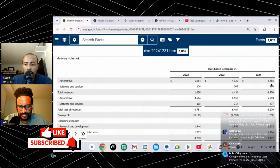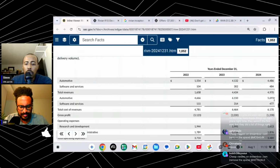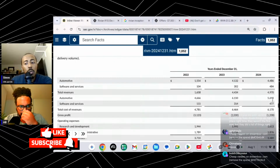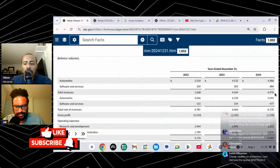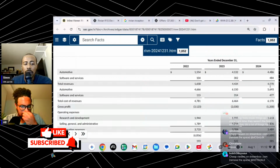4.4 right here in 2024, and now their cost of production was only 5.6, which is pretty good. It dropped, so it means their production cost is getting lower and lower. They are learning as they go along. Software cost though is expensive too.